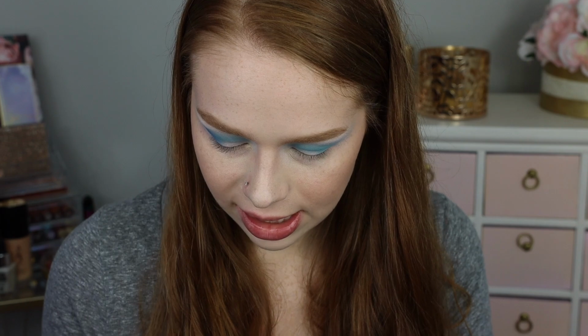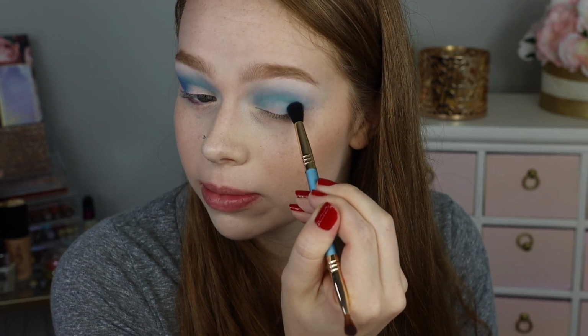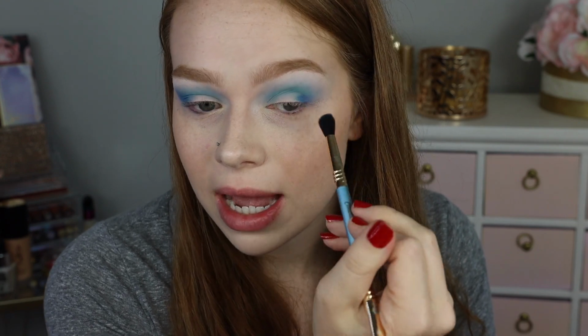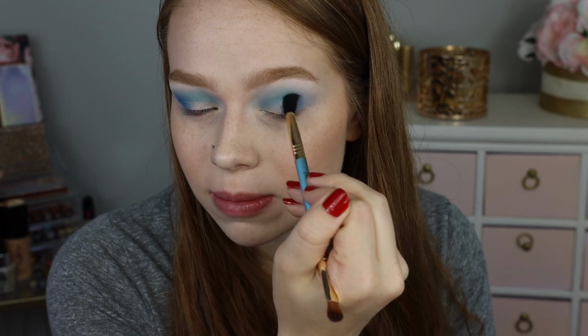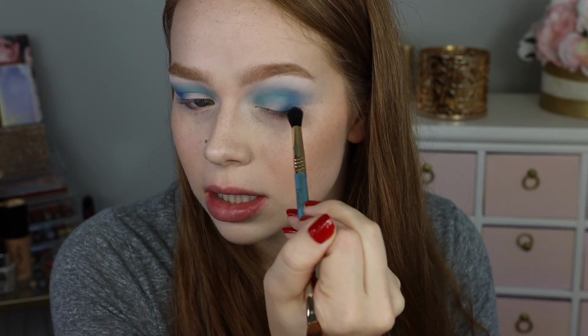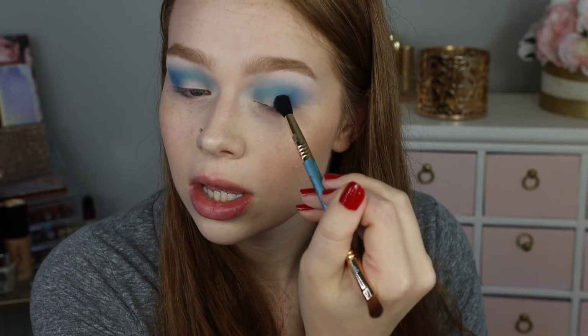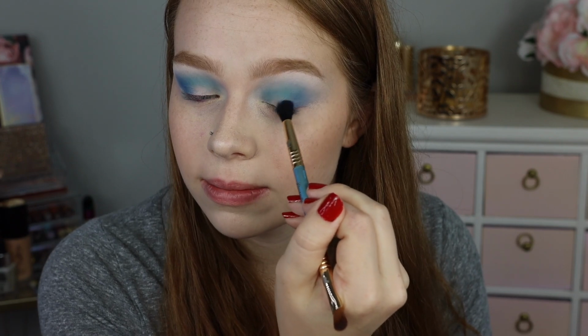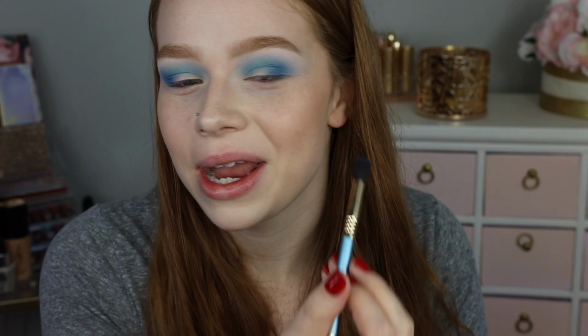Because I have played with the Oceanic palette just a few times, I borrowed it from a friend. This is the first palette where I'm not seeing that much of a difference with the mattes. I feel like the pigmentation is very similar to the older formula. I saw so much more of a difference with the Passion collection, the Paradise collection, I can't remember what it was called. It did blend really easily.